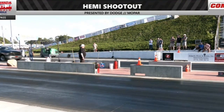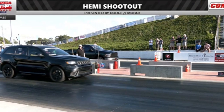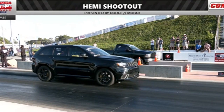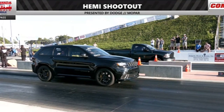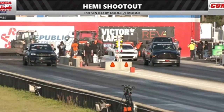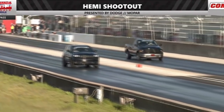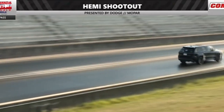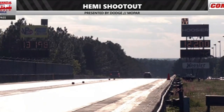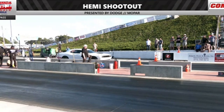The pickup truck left side for David Christie. It's a 2011 model out of Kentucky. Jessica Sipple, one of the two Sipples out here racing this weekend. Mooresville, North Carolina-based Trackhawk. 12.20 at 94 miles an hour for the Trackhawk, 13.19 at 101 for the pickup truck.